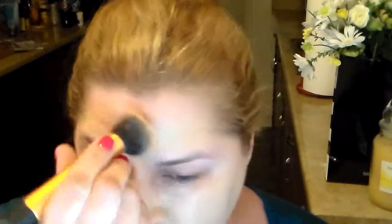Real Techniques buffing brush. I'm just gonna buff, buff, buff, buff. I like to rotate between the foundation brush they have and this one. I love both. This just does a bang up job, doesn't it? Look at, where'd it go? Oh, where'd it go? Doing my neck.